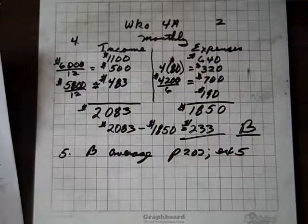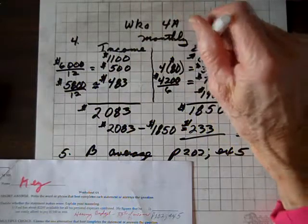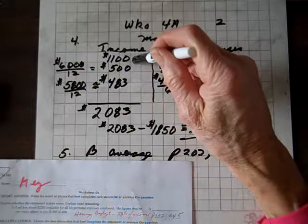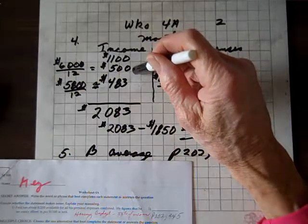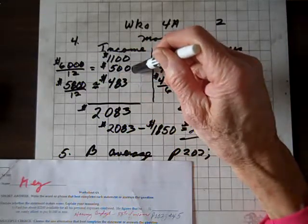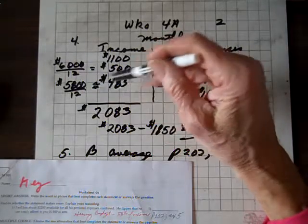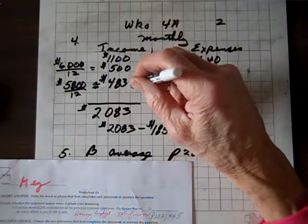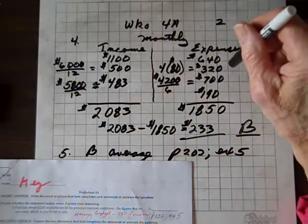Okay, so anyhow, I broke it up in terms of income and expenses. So $1,100 a month they make out of a part-time job. A student loan is $6,000 per year. Divide 6,000 by 12, we get $500 per month. A scholarship is $5,800 a year. Divide that by 12 and we get $483.33, but I rounded to the nearest dollar.